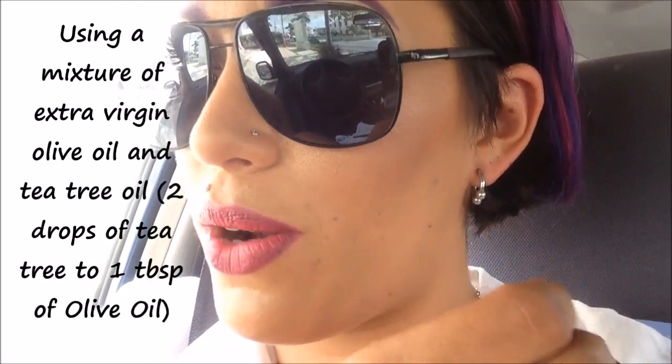Now I'm at the point, this is going on 8 weeks that I've had these, and they are perfectly fine. Like I said, I can now take them out. I take them out when I'm showering, and then I make sure that I still massage the lobes. You still want to massage the lobes no matter what, because it helps to thicken them up.